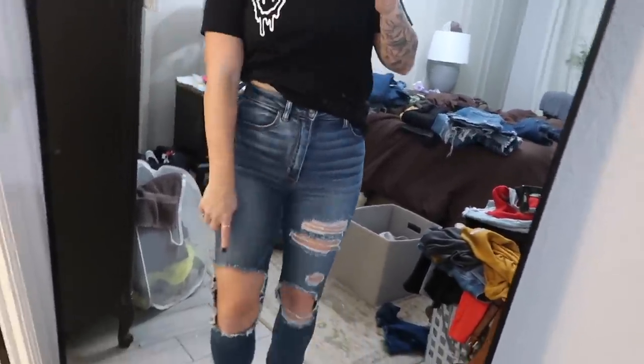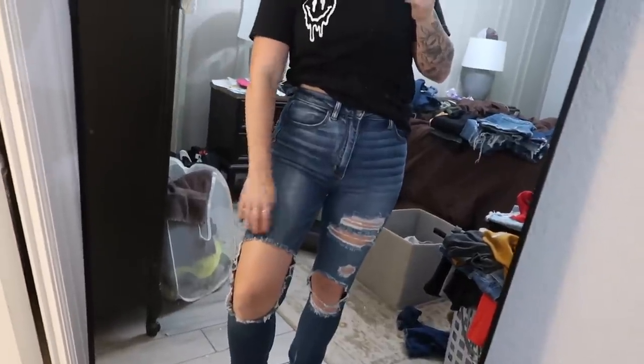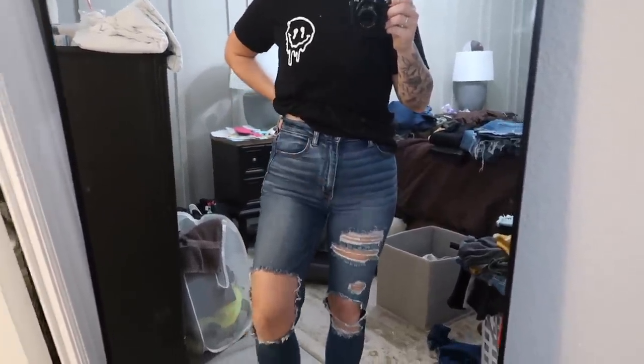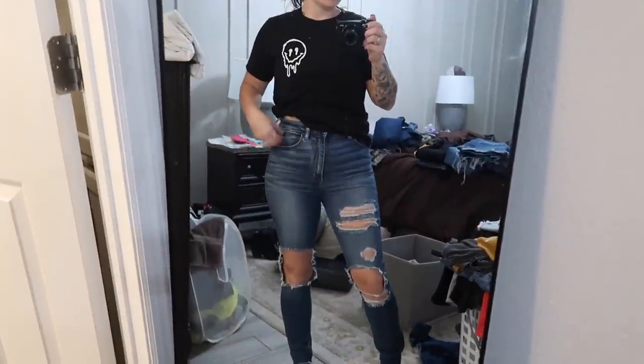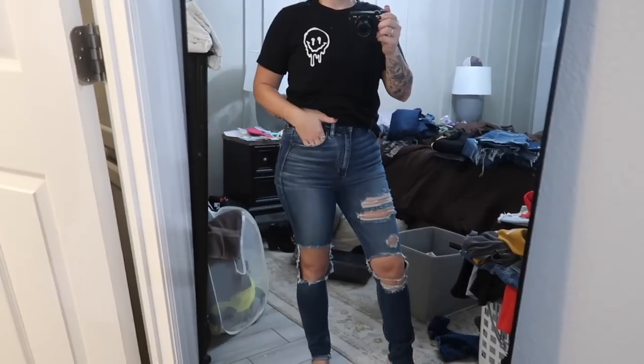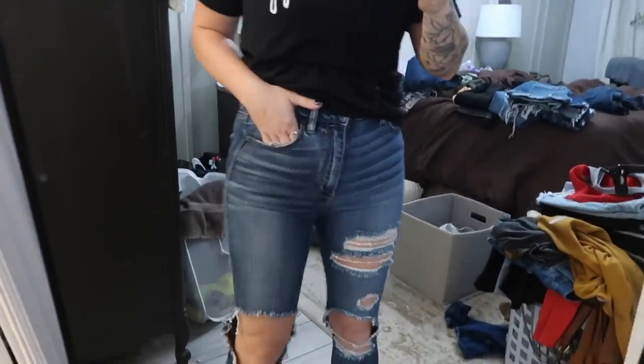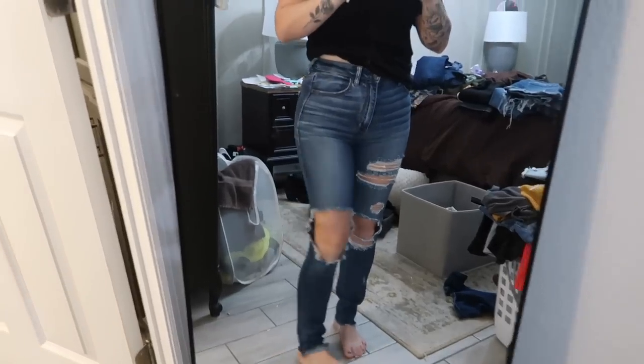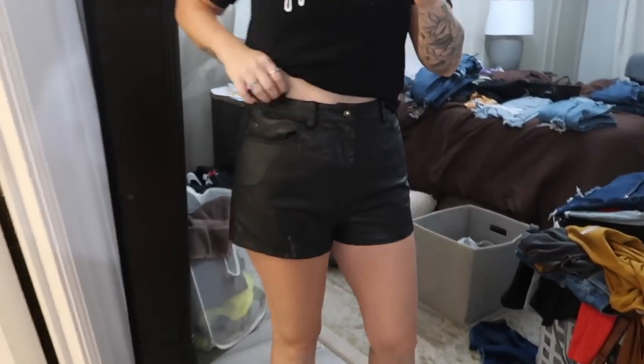I love these. I hate that the knee busted out though, so I'm probably just going to cut these off into shorts because they fit me well everywhere else, and I've always loved the distressing right here. So yeah, I'm probably just going to cut these into some shorts and rock them this coming up summer. Yay, these fit.